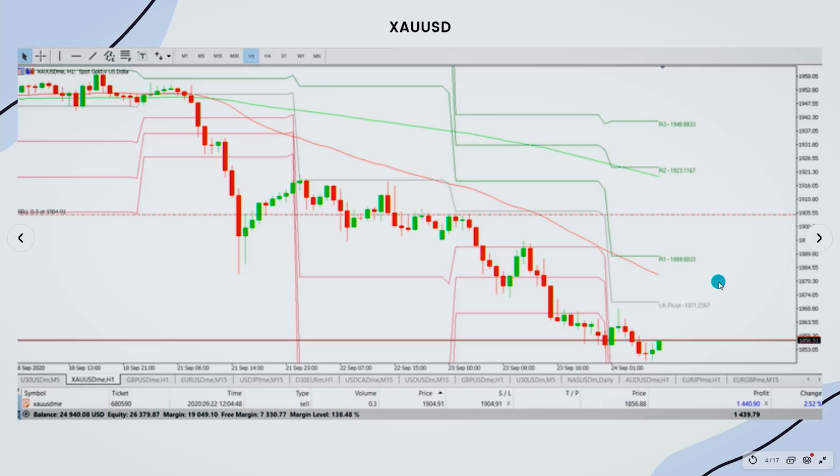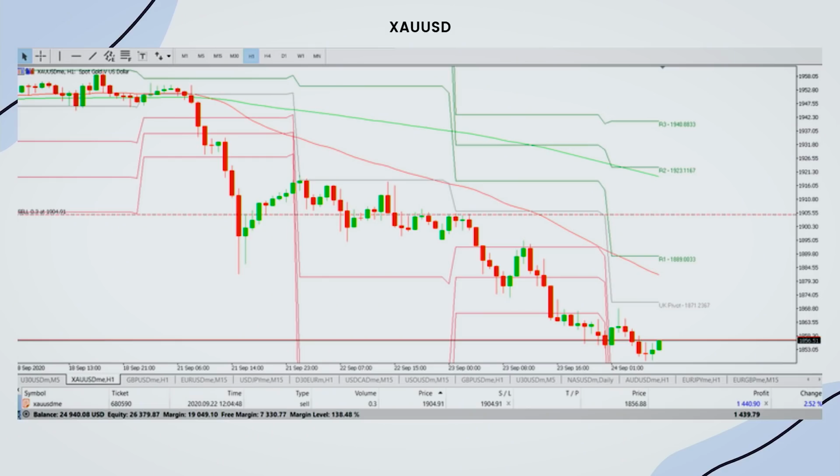So as we know, trading on GMT pivots, when price is below the daily pivot level, it's got bearish momentum and there's more sellers in the market than buyers. And, quite rightly so, holding this trade short until, personally, I'll be looking at this until it breaks above one of the daily UK pivot points.